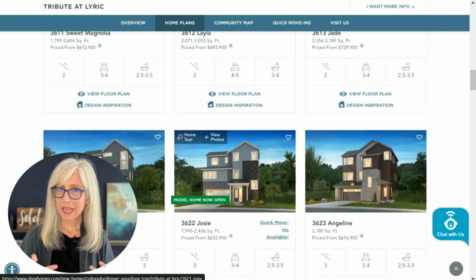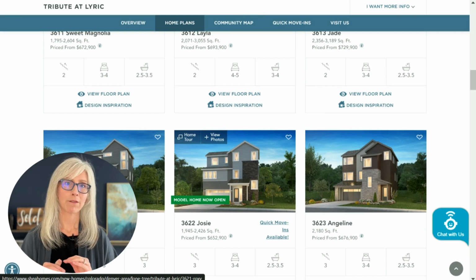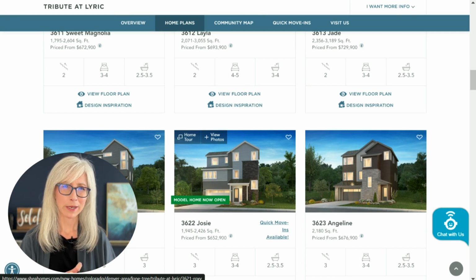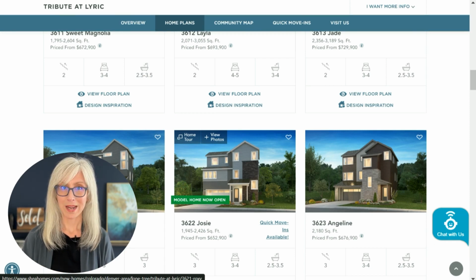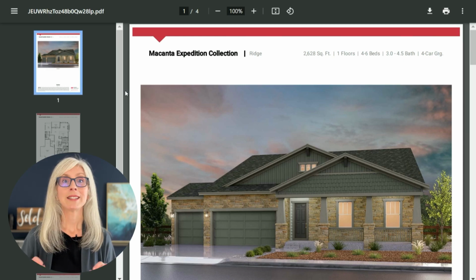So either way, there are some fantastic options. I love how diverse and creative they've gotten. But if we're looking for kind of that elderly parent situation, these may not be the ones that win out long term. All right, let's go over here to Taylor Morrison.